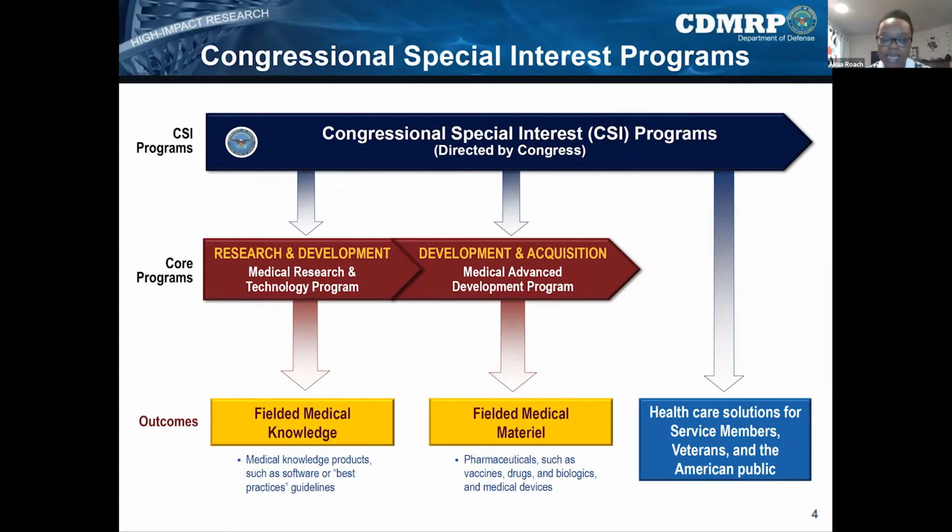As you can see on this slide, we also within the DoD have what we call core programs, and those are very specific to military needs. But as you can see from this slide, our programs also feed directly into the mission of the military. Of these core programs, we're looking at research and development, acquisition of medical advances, and medical research. But as you see from that last arrow, they're really also looking at healthcare solutions for all peoples. At the very bottom, you see that the outcomes include medical devices, pharmacologics, vaccines, drugs, biologics, many different types, as well as knowledge products, which can include software, best practices, guidelines, things like that.